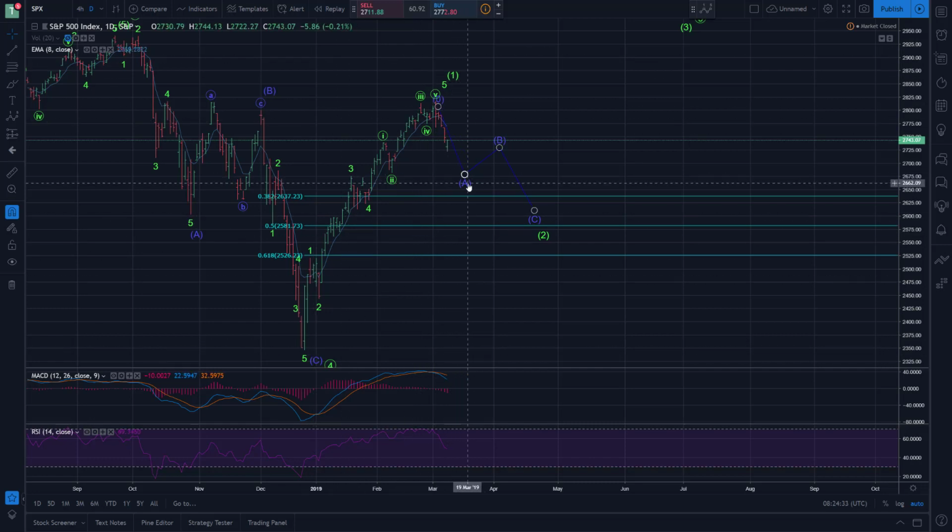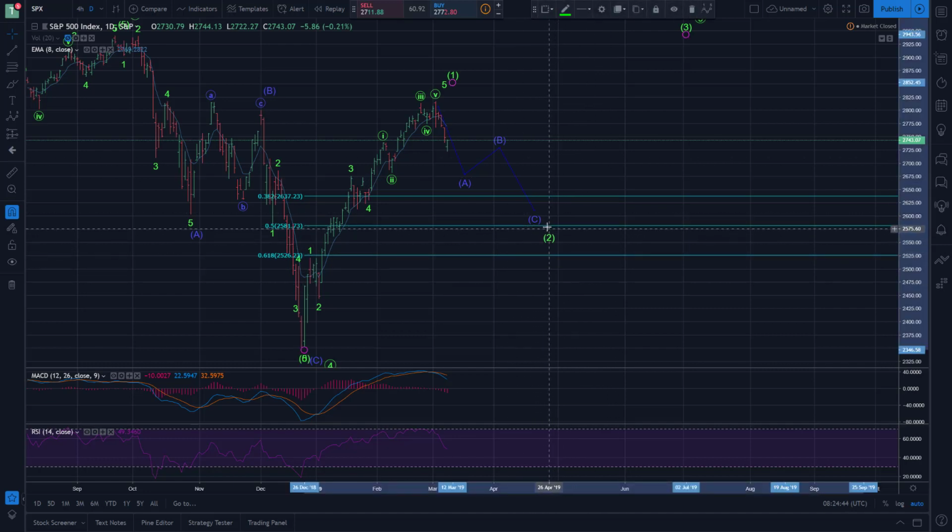So after we have our A wave down, we have to have a B wave up, then a C wave down in just kind of an idealized zigzag wave 2, coming to the Fibonacci retracement zone here, maybe the 50% or the 618. Certainly nothing out of the question there.